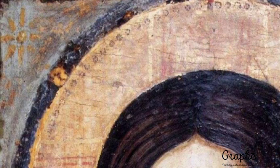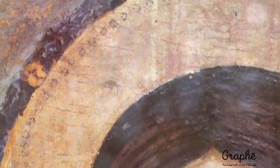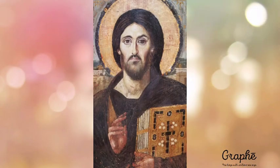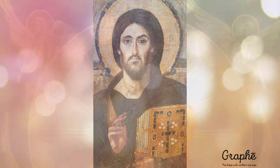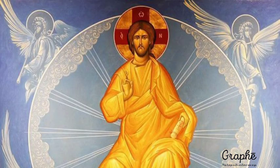Behind Christ there are stars with 8 rays, symbolizing the eschatological digit 8, the 8th day or the Lord's Day. This icon carries an eschatological representation, and Pantocrator icons like this one represent exclusively the second coming of Christ.